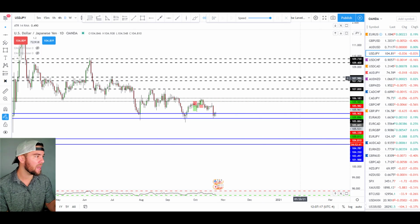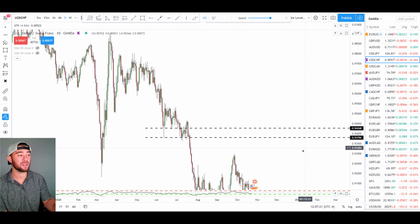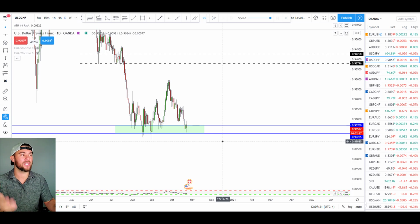Next up, our final pair of the evening is going to be the dollar Swiss. On the dollar Swiss, similar to the dollar yen, I had this level pointed out as a major level of structure support. I do believe we'll get a little bounce out of it before the continuation of this overall downtrend here within the next week or so. It's just my opinion. I'm not psychic and I don't have a crystal ball.